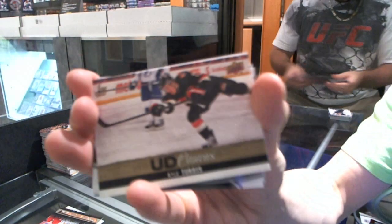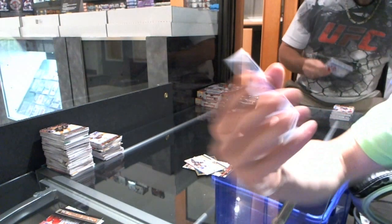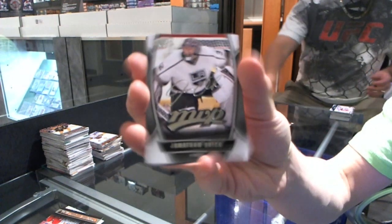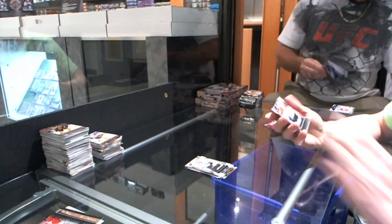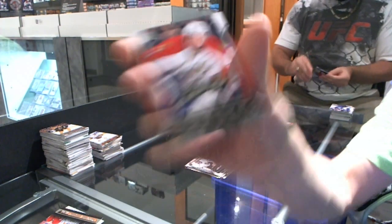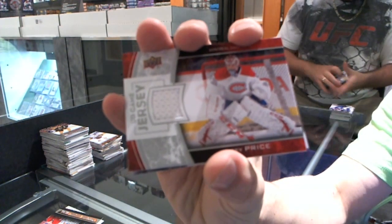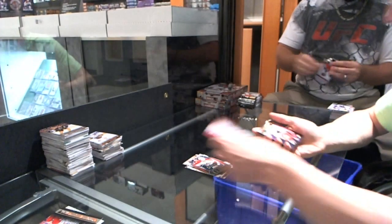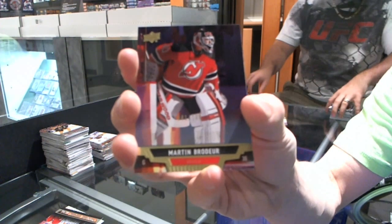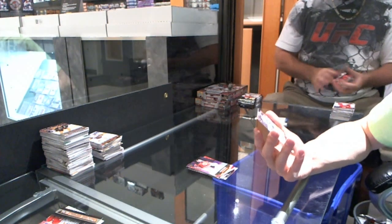Canvas for the Ottawa Senators, Kyle Turris. Wow. This is getting stupid. Hockey Heroes for the Edmonton Oilers, Mark Messier. MVP for the LA Kings, Jonathan Quick. MVP rookie for the Florida Panthers, Jonathan Huberdeau. These jerseys are impressing me, man. Upper Deck game jersey for the Montreal Canadiens, Carey Price. Upper Deck exclusives, number two of 100, for the New Jersey Devils, Martin Brodeur.